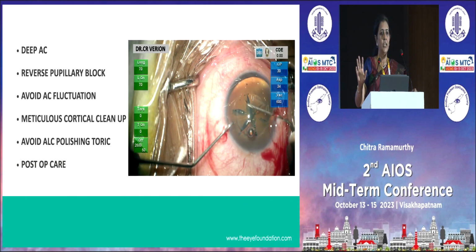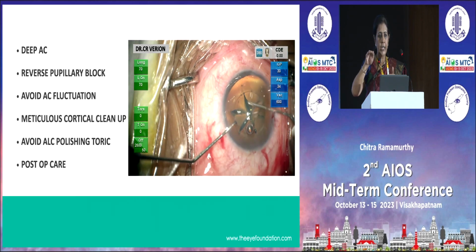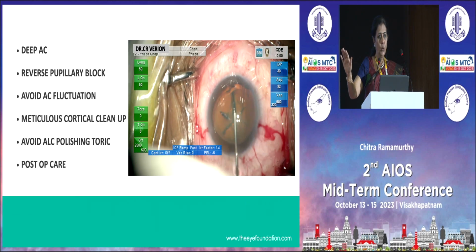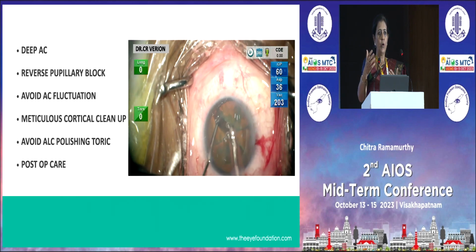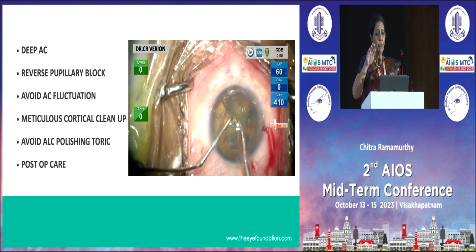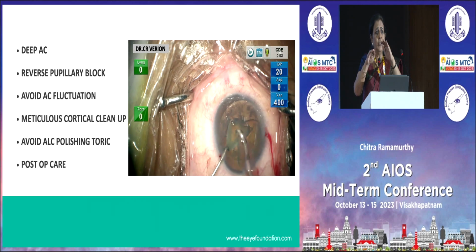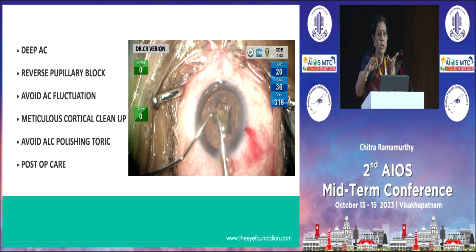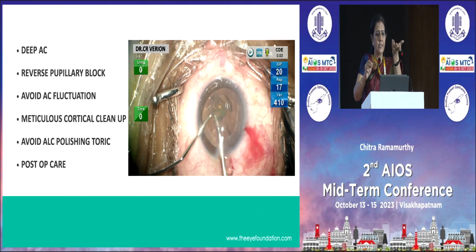And as far as the surgery is concerned, it's a deep AC. So if you have the latest machine, you should see that the IOP ramp is high. You should keep your IOP value low. You should understand that there could be a retropulsion syndrome or a reverse pupillary block kind of scenario can happen. So you should keep your parameters absolutely stable. And even if the iris is to go and hit on the lens surface and cause a reverse pupillary block, you could just go in with a Sinskey hook and just lift up the iris, and that itself would break the block.